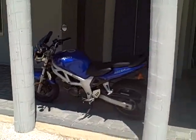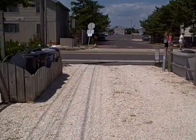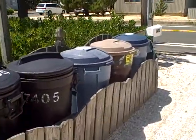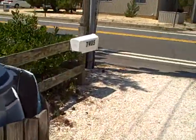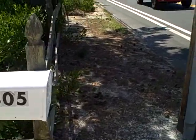Badass motorcycle. That's mine. Some badass trash cans, in case you get a lot of trash. 74-5. Let's see the name of the game.